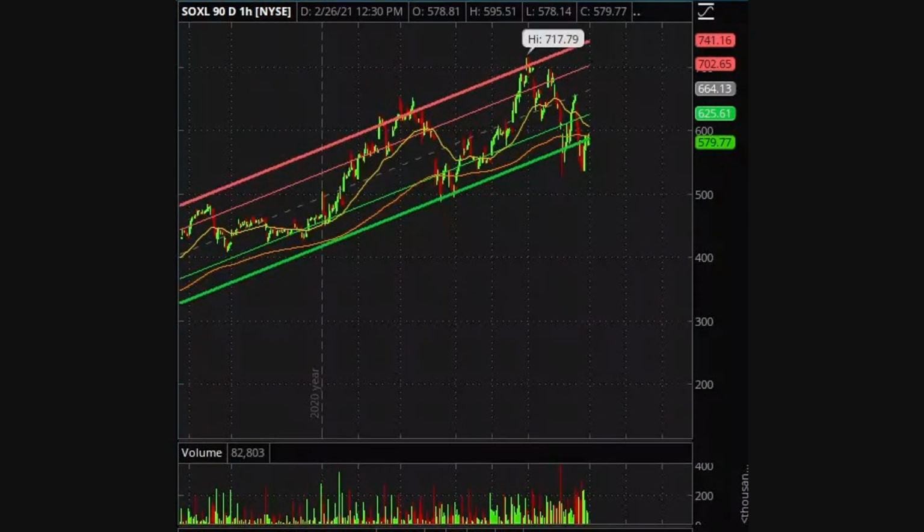I use this custom standard error channel indicator to track expected price ranges based on previous price action. The green parallel lines mark buy zones and the red mark sell zones. The yellow and orange lines are the 50 and 200 exponential moving averages, or golden cross indicators. They are used to define trend. As long as the yellow 50 EMA stays above the orange 200 EMA, I consider the overall price range bullish and moving higher.